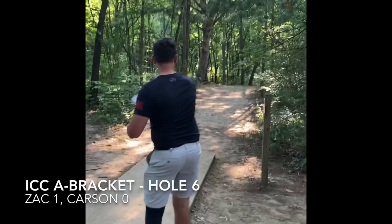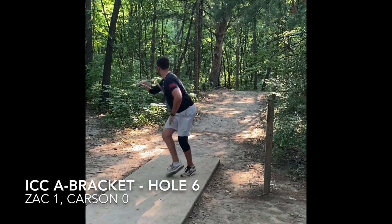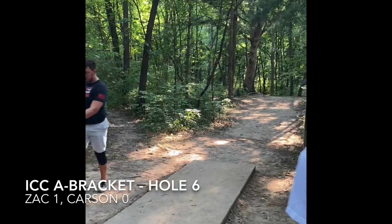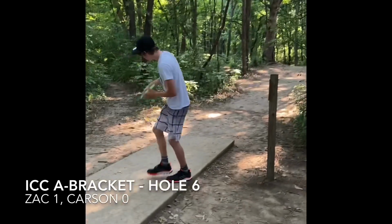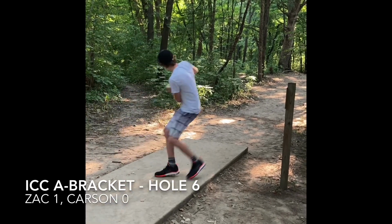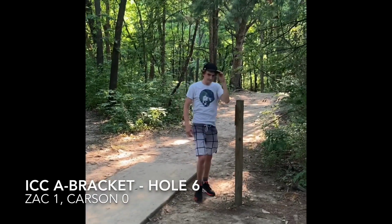All right, hole 6, 1-0 Zach. That was a great shot around the corner. He's going to really like that. He was a little iffy when it was in flight, but he's going to love it when he gets up there, I promise. Carson a little wider. I fought through. I don't know if he's going to have a putt, but that might be up on the path there.